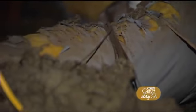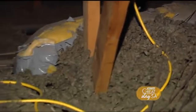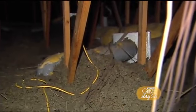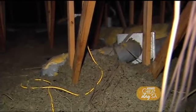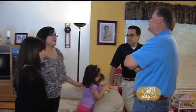We want to seal the duct system, and then you have to have adequate attic insulation. You don't have adequate attic insulation. You only have about maybe R13 at best. It needs to be a minimum of R38 in South Texas. That's going to be a huge difference.